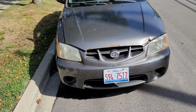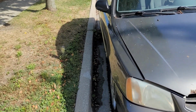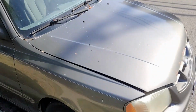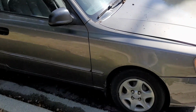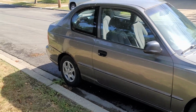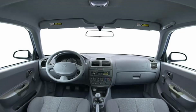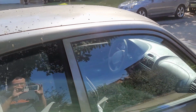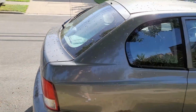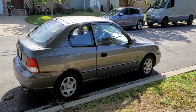Here, let me move back a little. There you go. Yeah, headlights are foggy. That's expected. I think the hood actually does not line up with the car anymore. What an interesting piece. Inside, it is a stick shift, so it is the very basic. They do have an aftermarket radio. I'll post a picture of what it's supposed to look like. But man, I love finding these things. So here you go. Hyundai Accent, everybody.